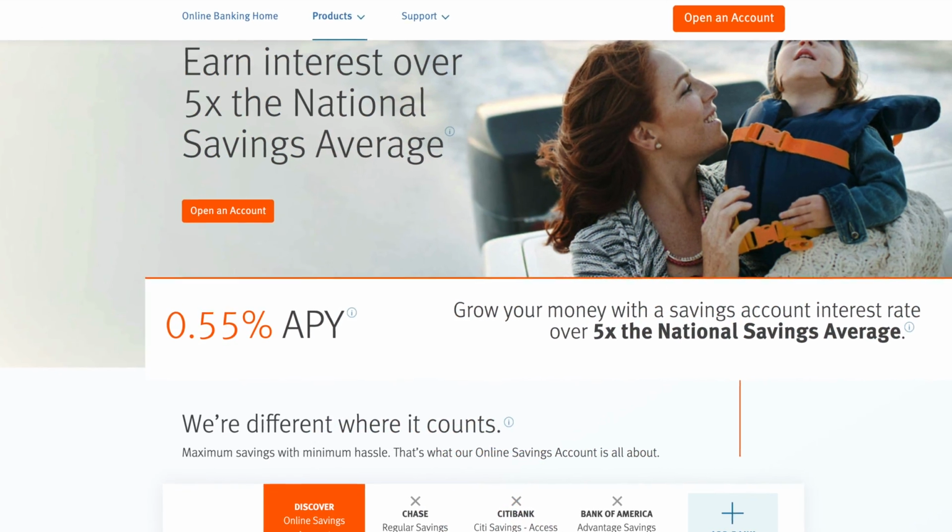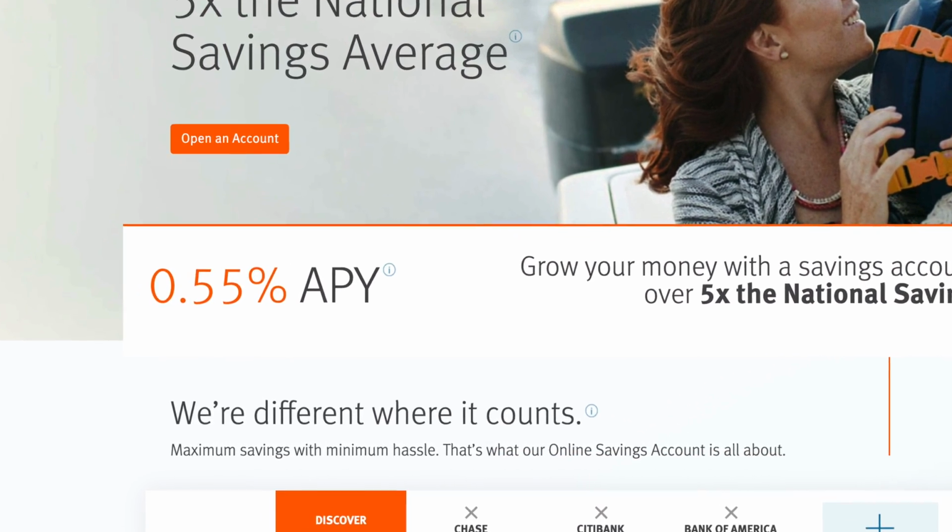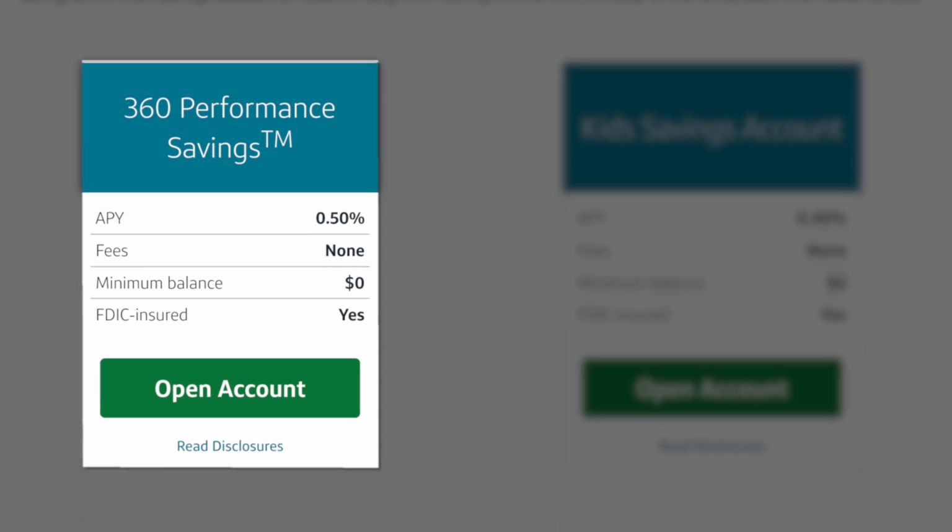Okay, so moving on from there, we have savings accounts, which again are going to be pretty similar, but there are some very important differences, the first of which being the interest rates. Discover is currently going to offer 0.55% interest on all of their savings accounts, and Capital One is currently going to offer just 0.5%. Now, two quick things.